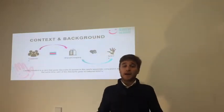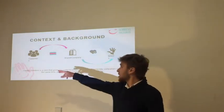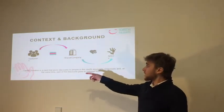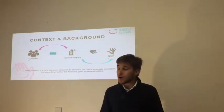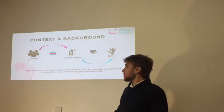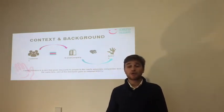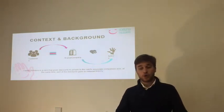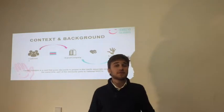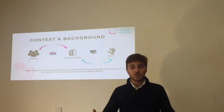So now, explaining the card. This is a three-way card. We have three players: customers, the brand, and different NGOs. So how does it work? Customers associate with the card. They get the card, they can use it in several companies and brands, and they get discounts. Then a part of the discount goes to NGOs, and these NGOs receive this money for their own social solidarity projects. So Cartão Solidário, as I said, is a card that gives discounts, and a part goes to people, and another part goes to social NGOs.